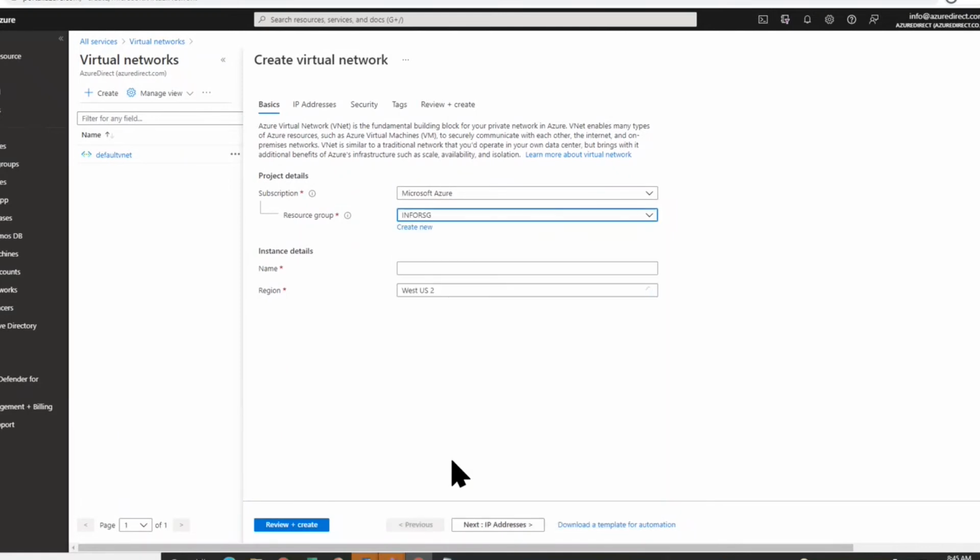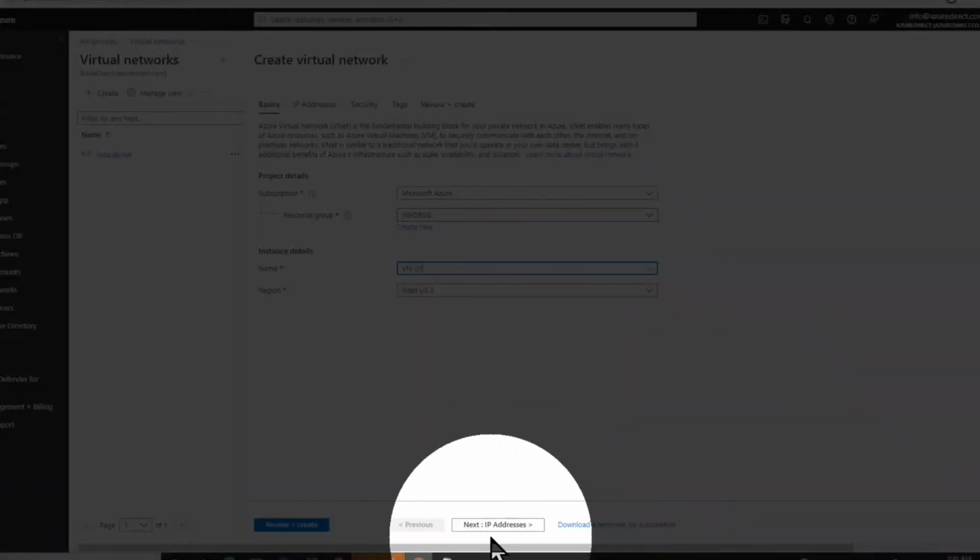Yours is probably only going to populate with CIE RSG. Okay, cool, good. Next, I want you to click on the name, and we're going to just type in something very simple. It's going to be VN for virtual network -01. Virtual network 01. Very simple. Virtual network -01.